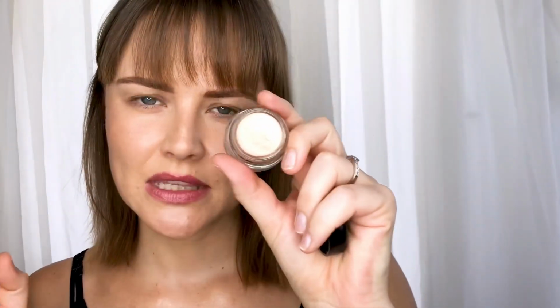So to start with, as my primer, I'm going to use my Pro Longwear Paint Pot from MAC. This is Bare Study. I love using these as primers. They're actually cream eyeshadows, but I just find they make such a great base, and they really make your eyeshadow last long. So I'm just using my fingers and I'm blending that in, and then I want to have most of the color and density in this area here, and then whatever's left on my finger I will just blend up into the brow bone.